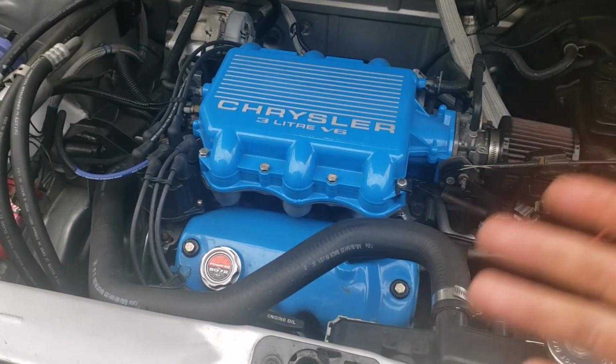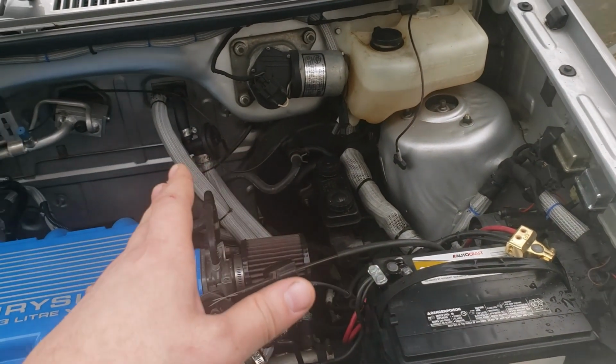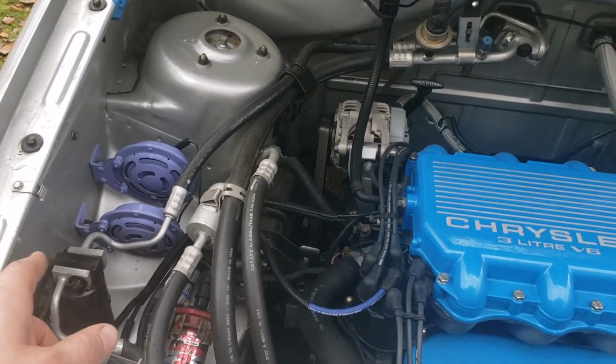Had the whole intake and valve covers powder coated. This whole thing was torn down. Redid all the wiring, rewrapped it all. Roadrunner horns.